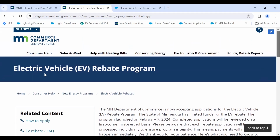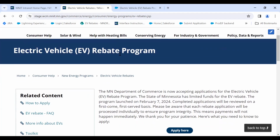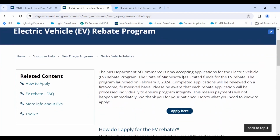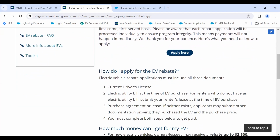Hello, welcome to the Minnesota State Electric Vehicle Rebate Program. You can get here by going to mn.gov/EVRebate. That's the website for this, and we'll walk through the process now. We are starting to accept applications on February 7th, 2024 at 10 a.m. for individuals to get an EV rebate.